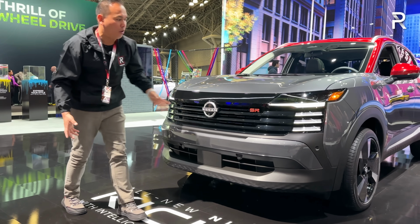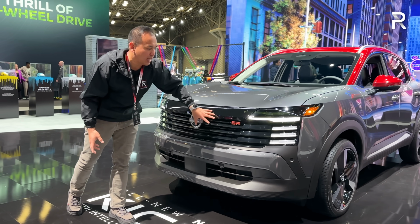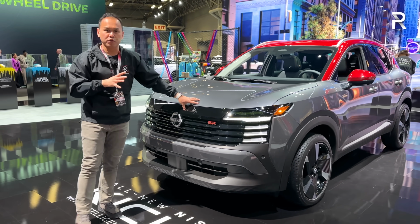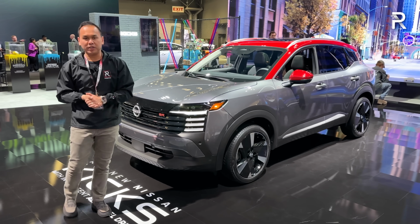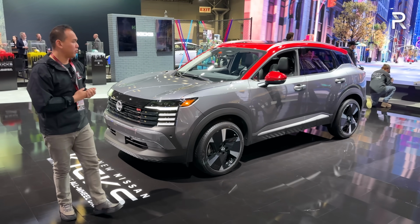And I have to say, with the red SR badge, the black trim, and this gray two-tone red roof color, this thing commands a lot of attention. It really doesn't look like an entry-level SUV, so I think Nissan did a fantastic job with the overall design.